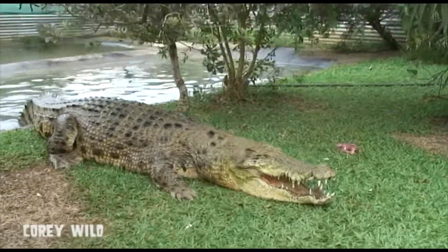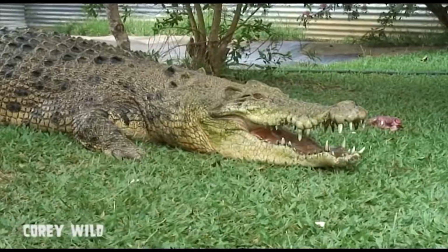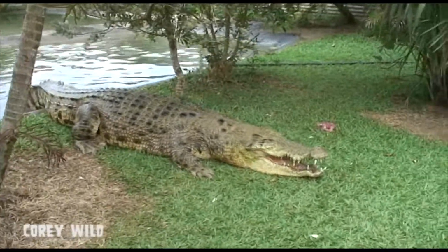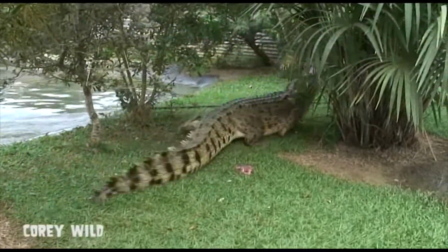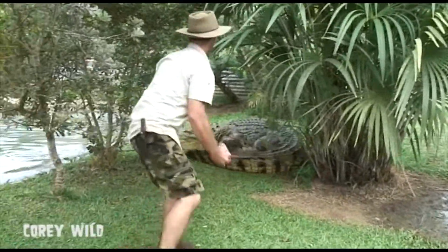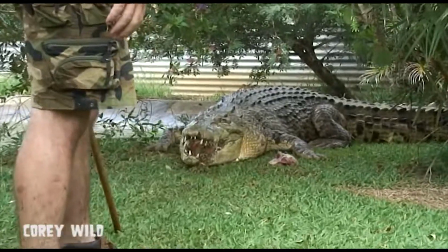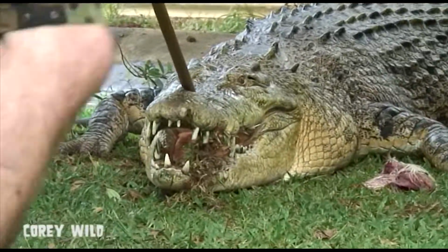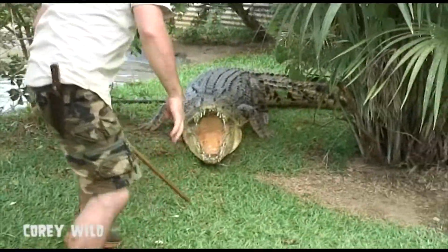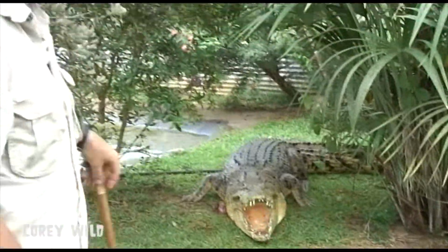Okay. He's missed that piece of meat, but what he'll do is he'll smell it. I don't think he was really interested in the chicken, to tell you the truth. He's a naughty crocodile. Oh, you're not interested in the chicken at all, are you? Hey, you big fella. Now you can see he's grabbed a mouthful of dirt there. You can smell the chicken. Getting a bit close, mate. A bit close for comfort. We'll leave him there. He'll smell that chicken and eventually he'll pick it up.